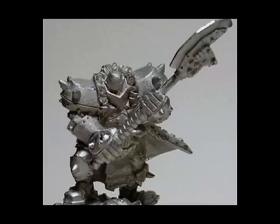This is the new Epic Butcher for War Machine. To be honest, it's not doing a whole lot for me personally. It's a little bit static and chunky for my taste, but I know there are plenty of you out there who are going to absolutely love it.